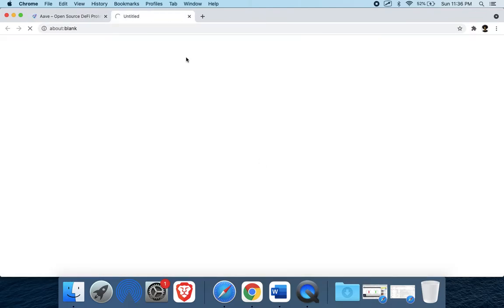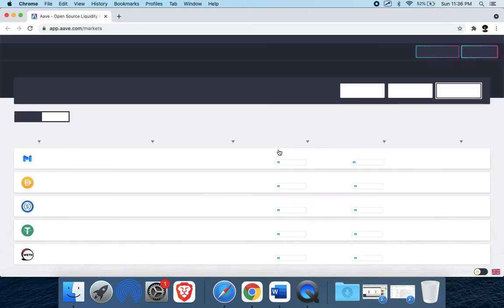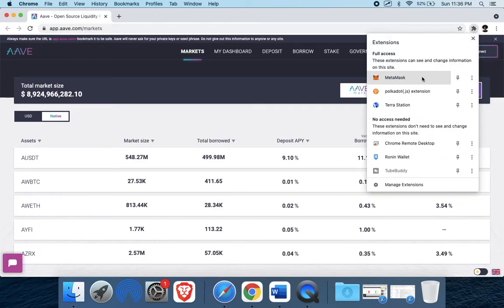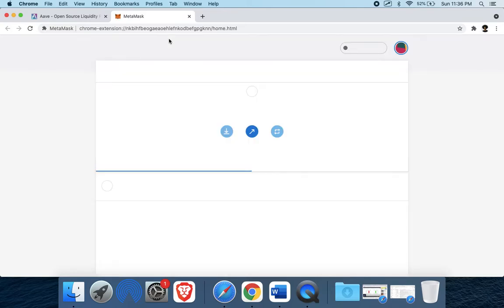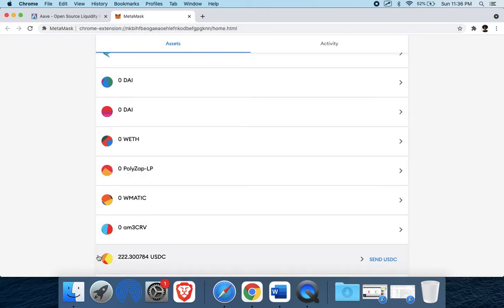Now Aave has partnered with Polygon. You know, Polygon provides a layer 2 solution for Ethereum, right? So Aave is here. Now I'm going to make sure I'm connected first to my MetaMask, and maybe on the Matic main network. Let's expand that. So I've got some USDC over here.